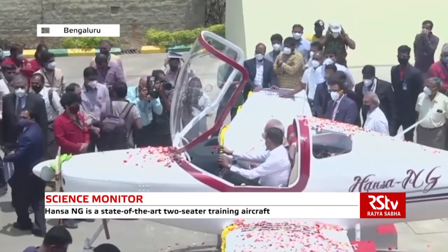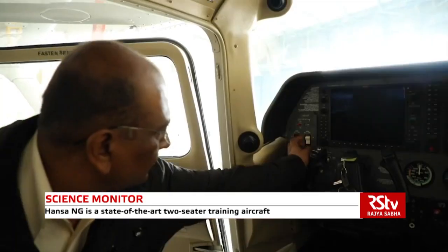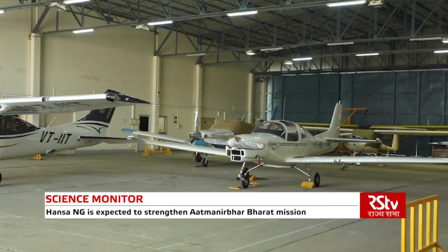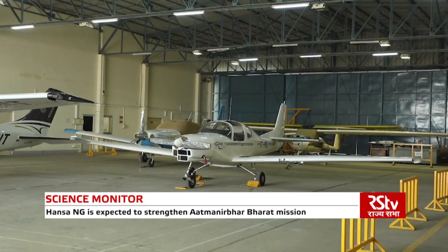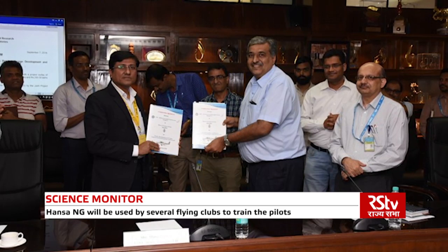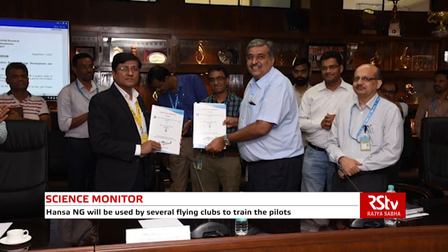Hansa-NG, or New Generation, is the state-of-the-art training aircraft and is expected to strengthen Atmanirbhar Bharat mission. NAL has entered into contractual agreements with several flying clubs regarding the aircraft and already has letters of intent from several flying clubs.